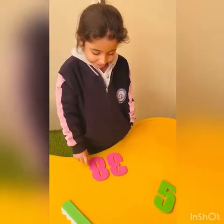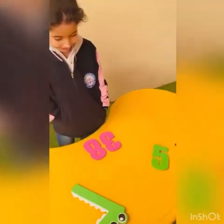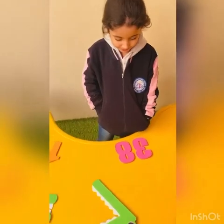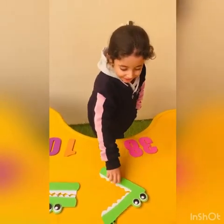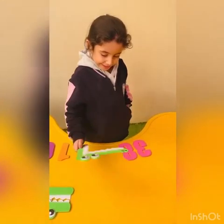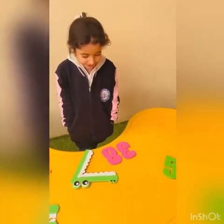What is this number, Yara? What about that one? 10. So we have two numbers. What do you think? Which one is the greater number? 38 is greater. So show me the opening mouth, please, for the alligator. Super. So this sign is greater than.